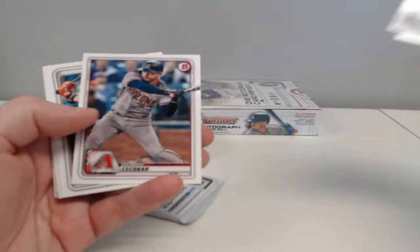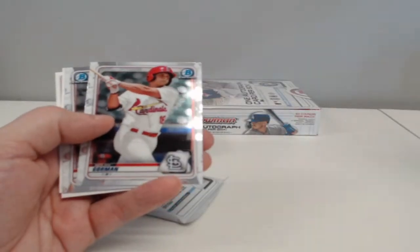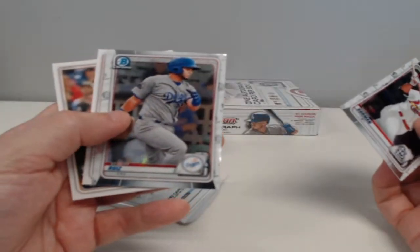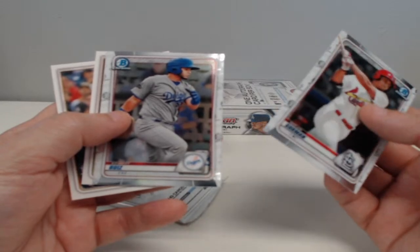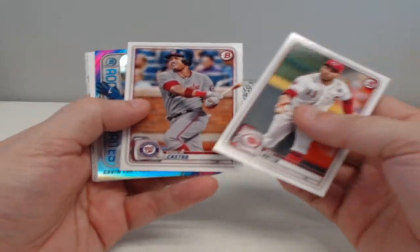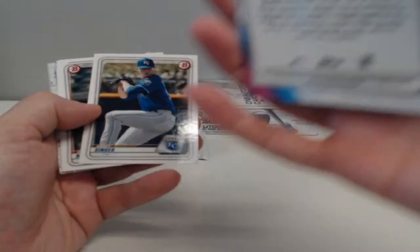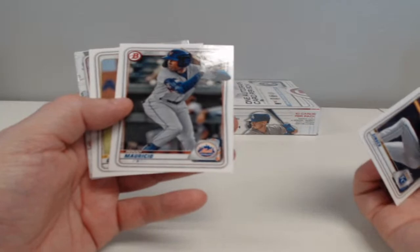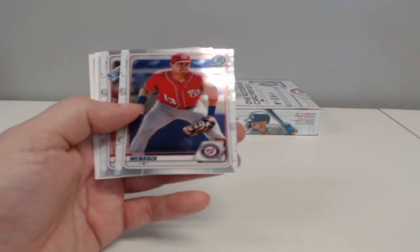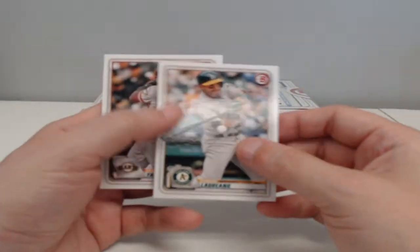Dustin May, Trent Grisham, base rookies, Escobar, Mountcastle, Dunning, Schmidt, Nolan Gorman, Chrome, and Hebert Ruiz, Chrome, Whit Merrifield, and Christian Yelich. Joey Votto, Starlin Castro, Gavin Lux, Rookie of the Year favorites for the Dodgers. Not numbered. Brady Singer, Ronnie Mauricio, Mackenzie Gore, Mendoza, and Amaya. Those are base chromes. Laureano and Yastrzemski.